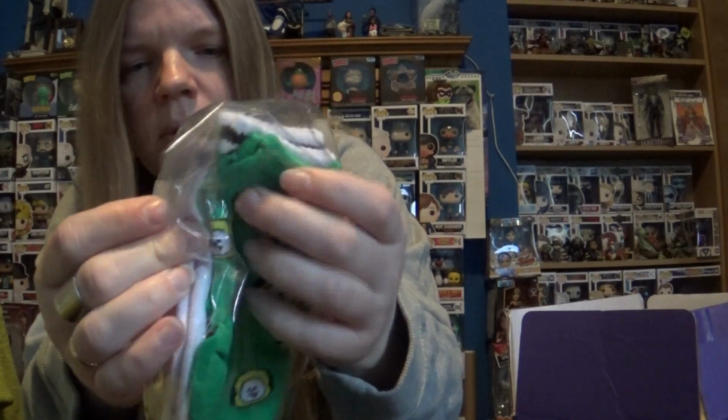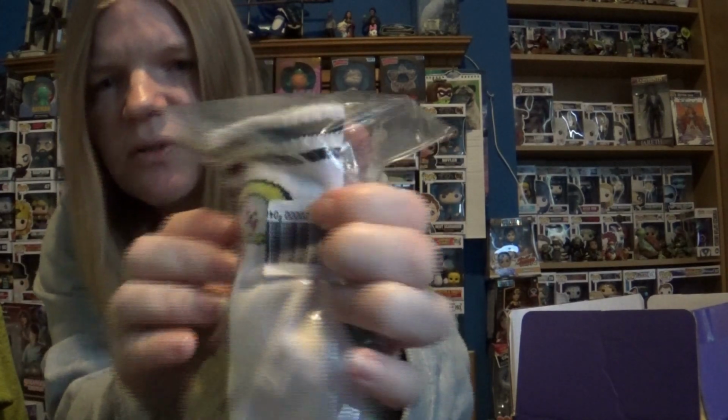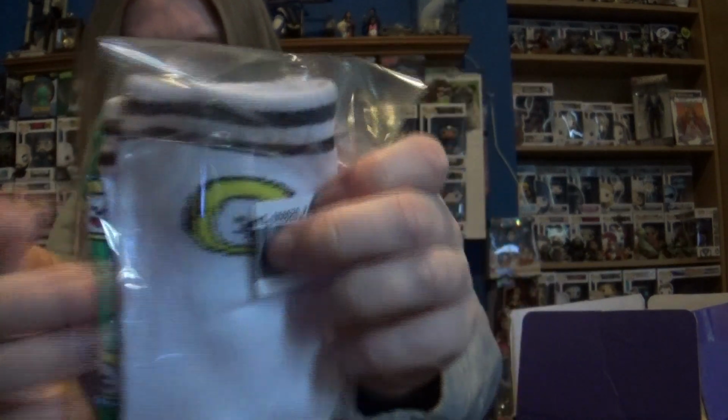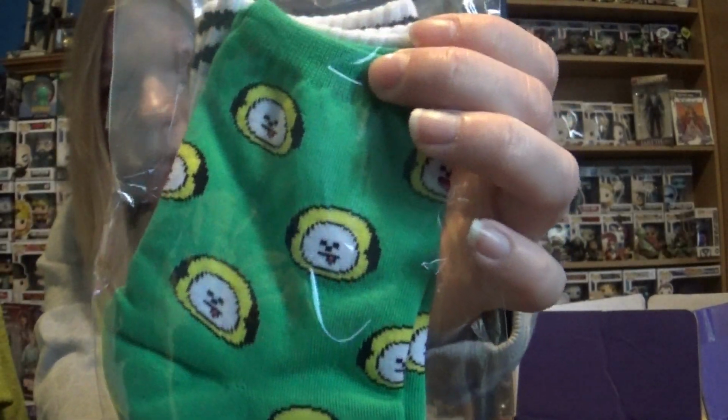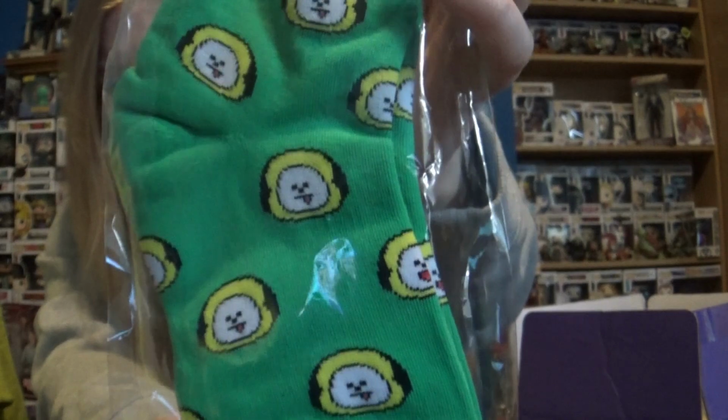And then I got some BT21 socks. They have Chimmy on the top, and the other ones are just covered in Chimmy. And they roughly work out at about £15 for two pairs.